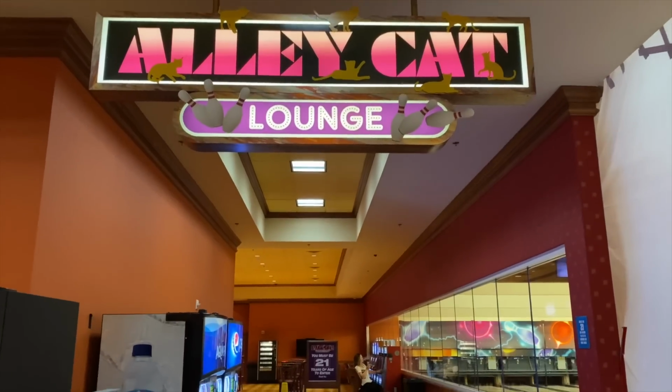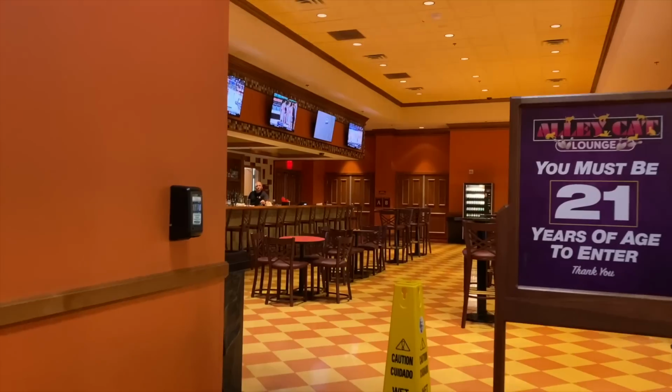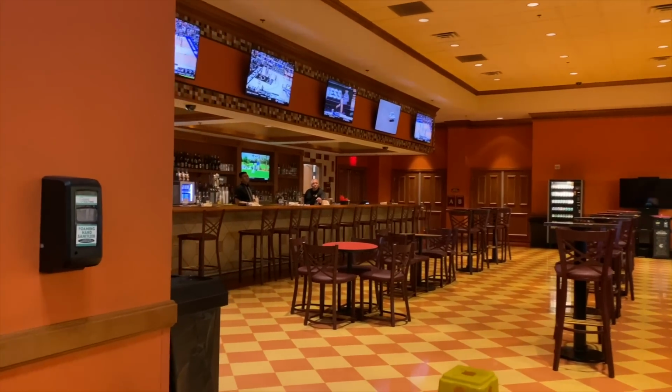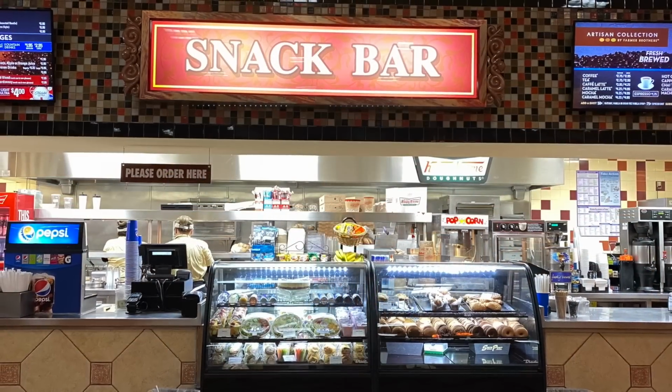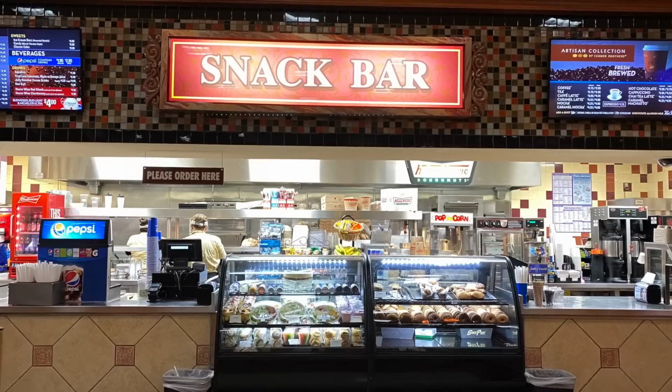The Alley Cat Lounge has a bird's eye view of the lanes, beers on tap, and slots at the bar. And the snack bar has you covered from fancy coffees, donuts, finger foods, and pizza.